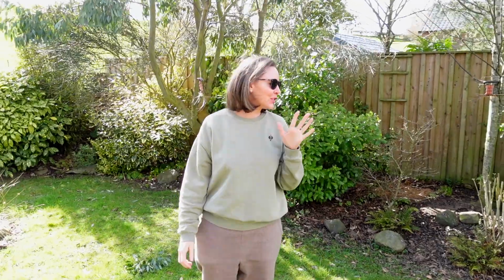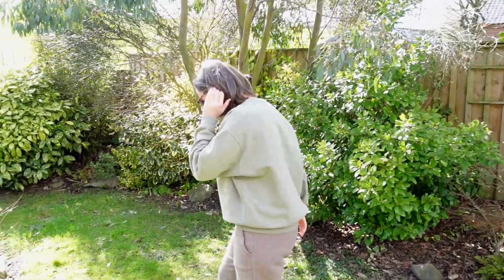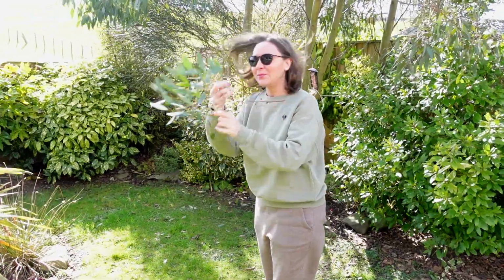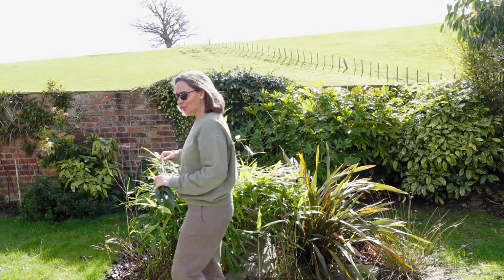We did get a couple of things that got damaged in the snow, but all in all, we're recovering fairly well. There's random bits of eucalyptus tree that have been blown off. So let's go see what's in the cold frame.